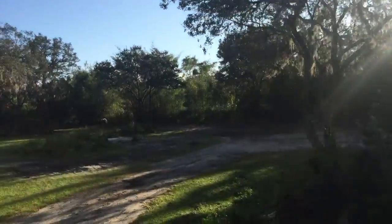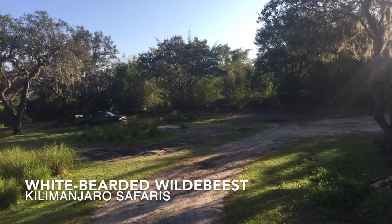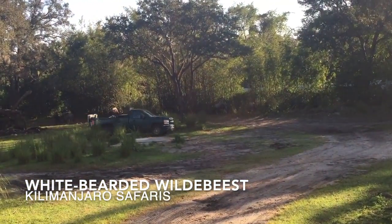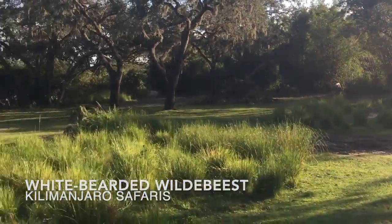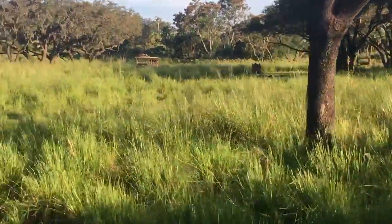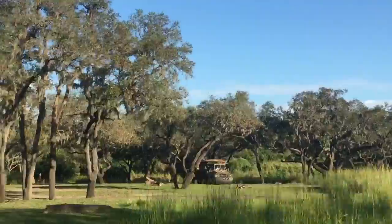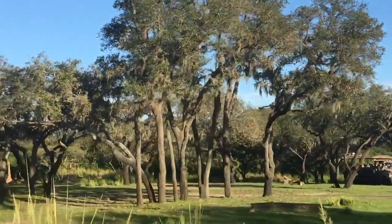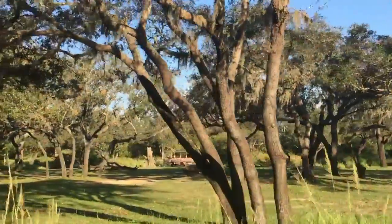On the right-hand side, those are the white-bearded wildebeest over there. Now about 1.5 million white-bearded wildebeest migrate each year up to 500 to 1,000 miles. They got the name wildebeest from the term wild beast. And they're called the lawnmowers because, well, if you looked at what they were doing, they were eating the grass.